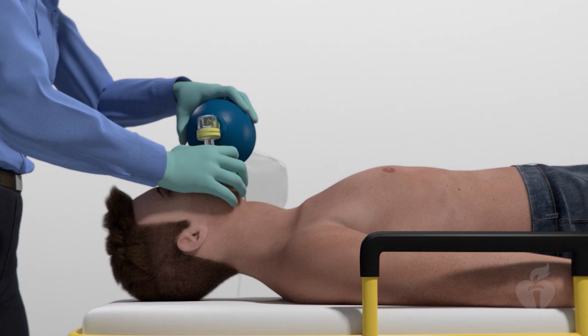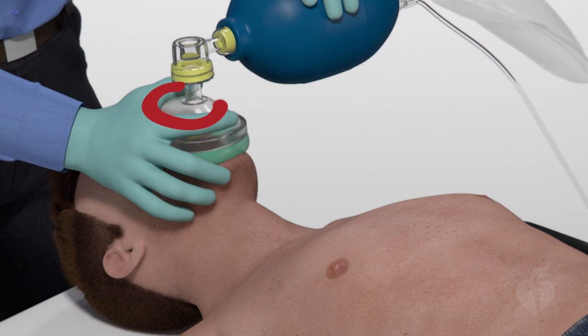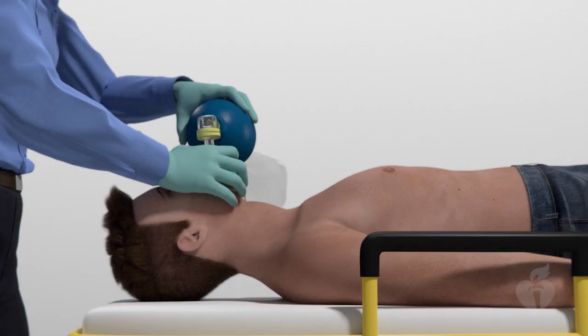This is best achieved by forming a C with the index finger and thumb of one hand on the top side of the mask at the bridge of the nose. This motion firmly secures the mask to the face. At the same time, the three remaining fingers form an E and should be used to lift the jaw, opening the airway.